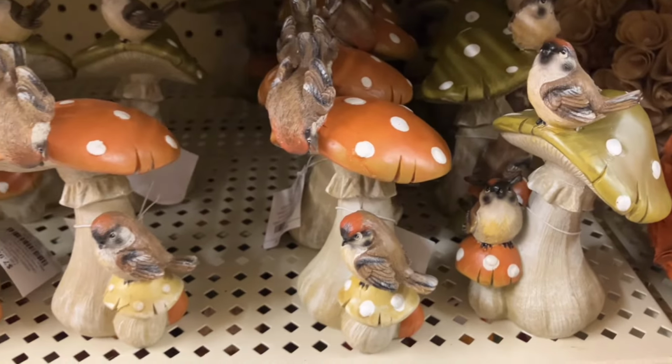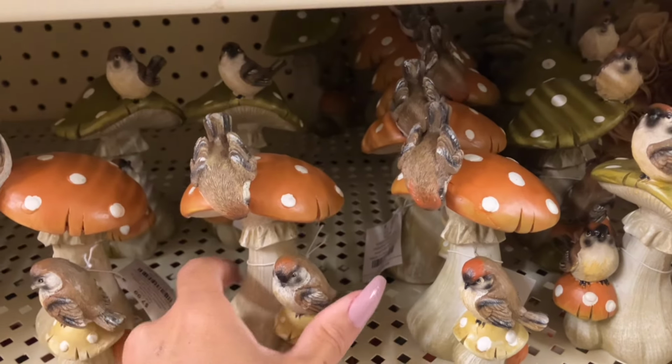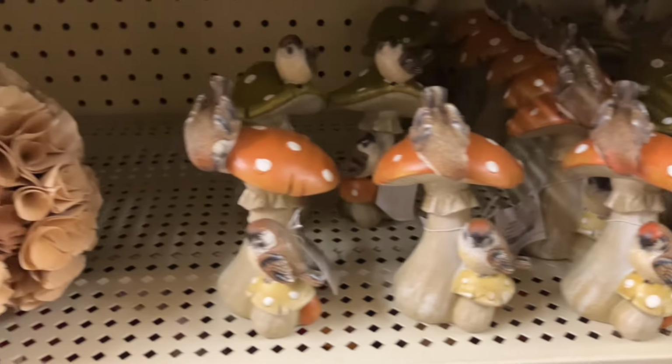And then here are a ton of the little figurines that they come out with, these collections every year for every season.